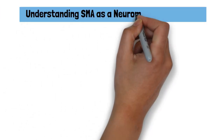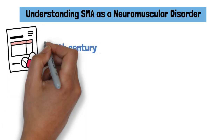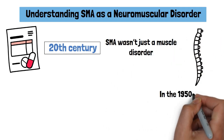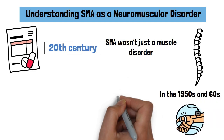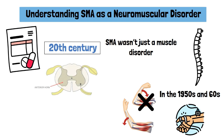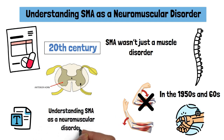Understanding SMA as a neuromuscular disorder. As medical science advanced in the 20th century, researchers began to understand that SMA wasn't just a muscle disorder, it was a disease affecting the spinal cord and motor neurons. In the 1950s and 60s, neurologists used new technologies like electromyography and muscle biopsies to study SMA in more detail. They found that the problem wasn't in the muscles themselves, but in the anterior horn cells of the spinal cord. These are the motor neurons that control voluntary muscle movement. This discovery was a turning point in understanding SMA as a neuromuscular disorder, meaning it originates in the nervous system but primarily affects the muscles.